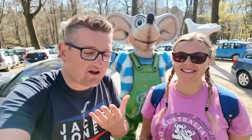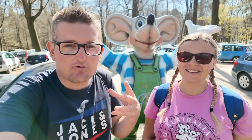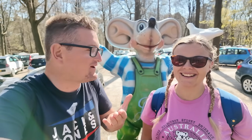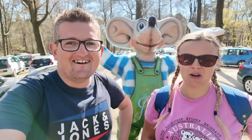It is going to be quite a quick trip round because it's just gone 3 o'clock and the park's open until 5. Obviously we mentioned a few days ago that we went to Walibi, Belgium, which wasn't originally in the itinerary, so we've had to swap things round. We've been at Drievliet today, and then we got stuck in traffic getting here, so it's going to be a quick whistle-stop tour, but I'm sure we'll be fine.